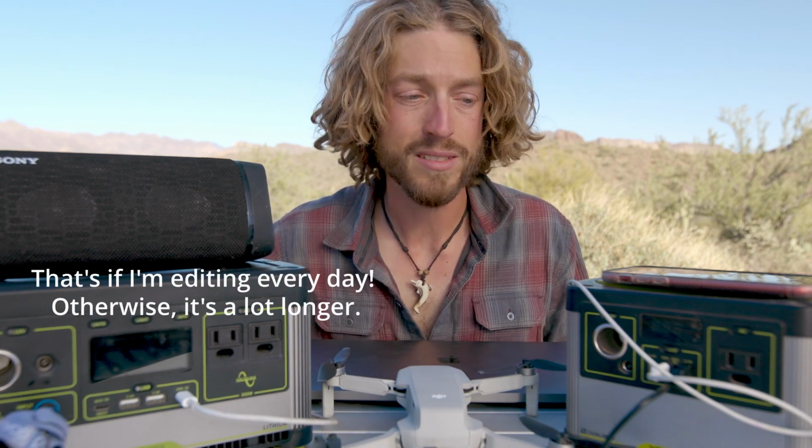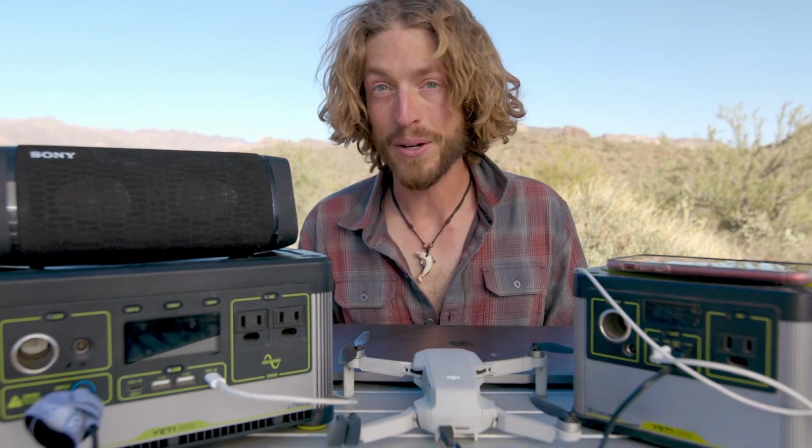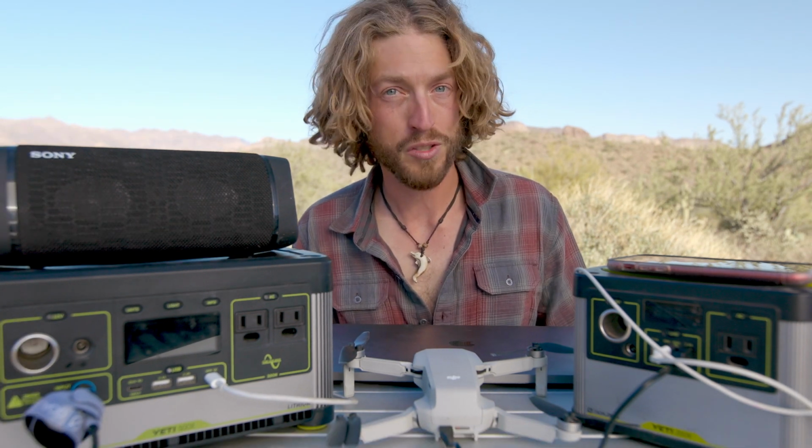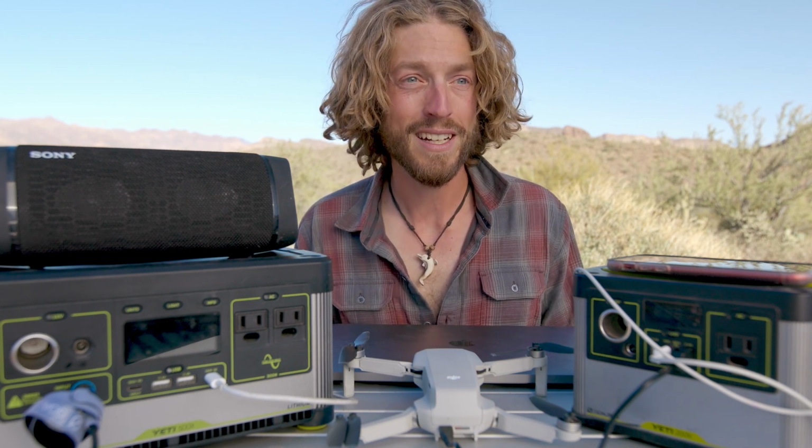So I upgraded to the 500X. And this thing has been amazing. This will keep me running for probably about 3 days, especially between the two. And that's if I don't get any sun. And the fact that I don't have to rely on coffee shops, I can just come out here and stay until my food and water runs out is pretty incredible.